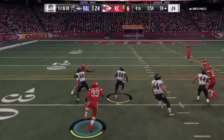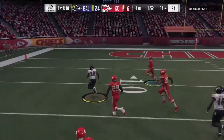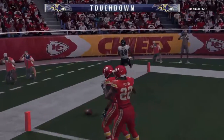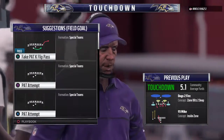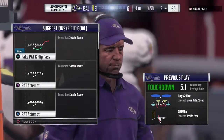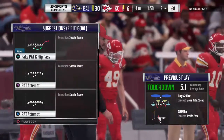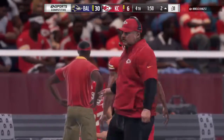Here's West. Again, he finds an opening. And all the way in for a Ravens touchdown. Terrence West, 34 yards. And the Ravens turn that interception into a touchdown.